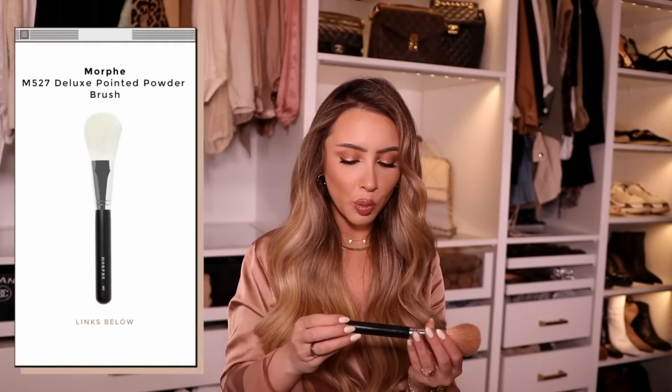Another brush, I mention this in every favorites video, the Morphe M527 brush for bronzer, for powder, for anything. You need it. I promise you. For highlight, I don't want to sound like a broken record, but if you don't have the Charlotte Tilbury Beauty Light Wand highlighter yet, you are missing out. I'm not going to talk about it anymore, I'm just going to leave that in your mind, okay? I'll also leave a link, just in case.